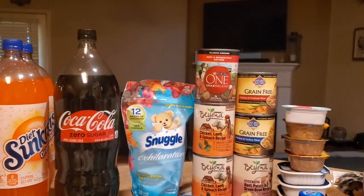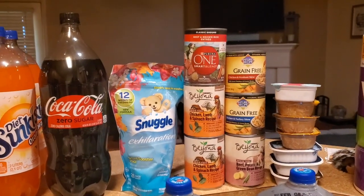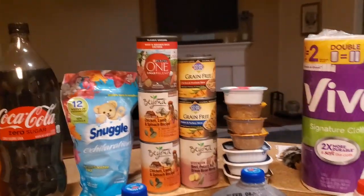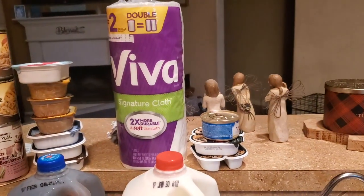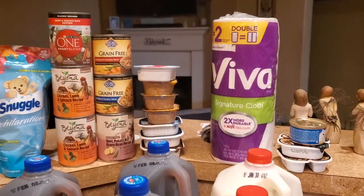I have a thing of the Snuggle scent boosters. I like to use those in my sheets. It just gives it a little extra oomph. I've got dog food, paper towels, a few things of wet cat food. We are good on the dry.